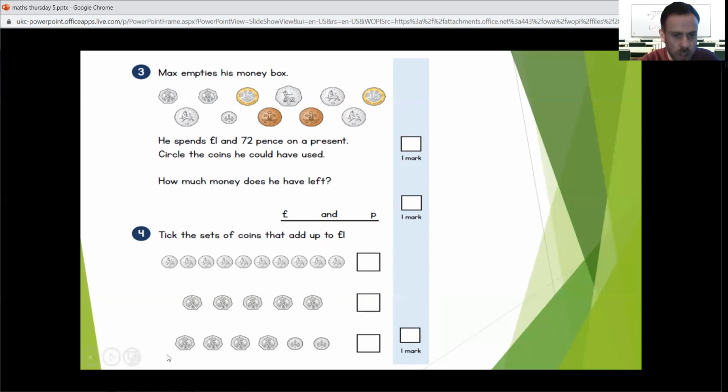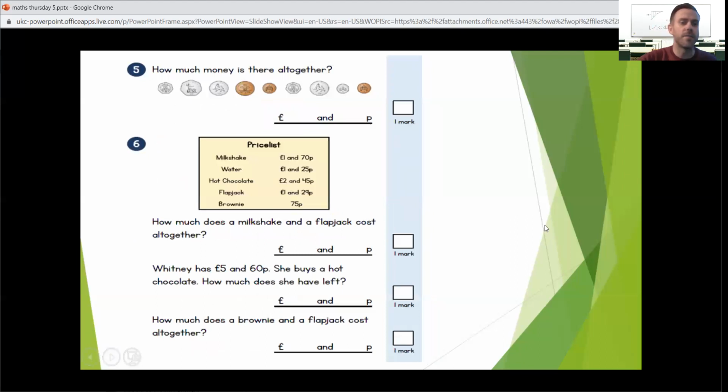Last one, mixture this time. So we'll count in 20s first. 20, 40, 60, 80, 85, 90. So that makes 90p. So we shouldn't have ticked that one because that doesn't make £1. That's only 90p. So if you got those two right, that make £1, give yourself a point for that one. Super duper.